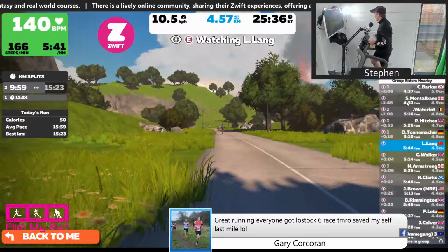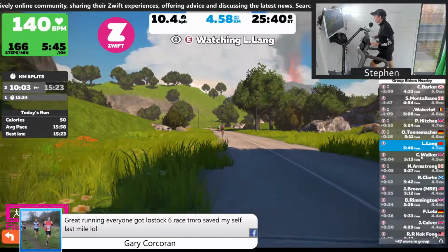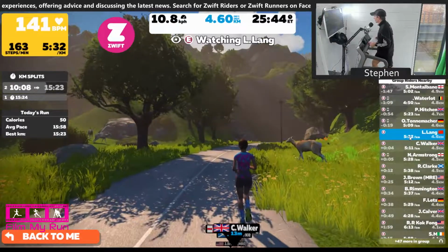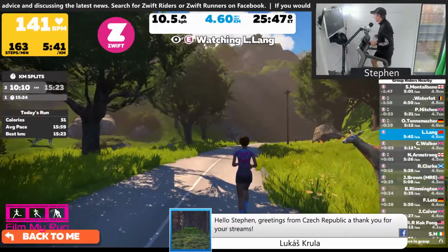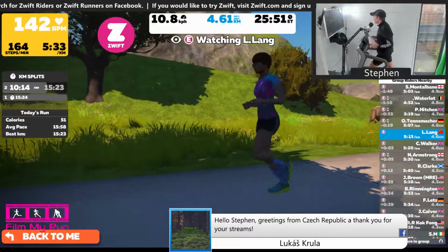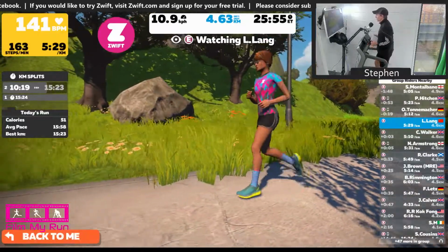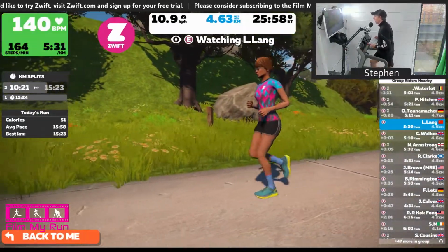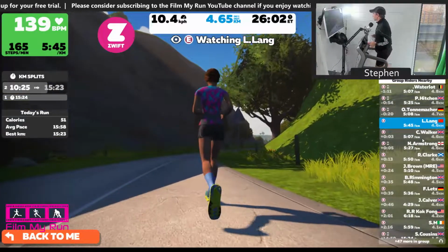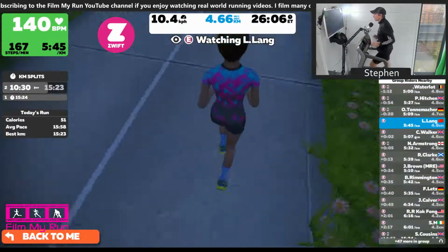So Lang is ahead of Chris Walker. Chris Walker is right behind her though, only 4 seconds behind with 400 metres to go. So come on, Chris. So Leslie is 3 seconds ahead of Chris Walker, coming into the final 400 metres, so once round a running track. It doesn't look like Leslie's working particularly hard though. So maybe she doesn't even realise she's racing. Maybe she's just taking it easy, because her heart rate is 140.